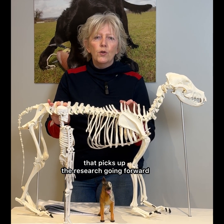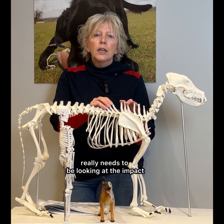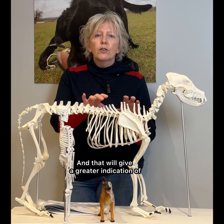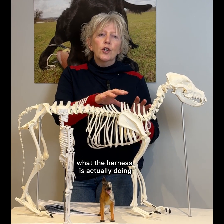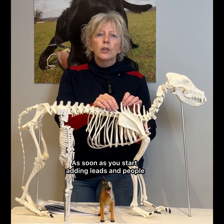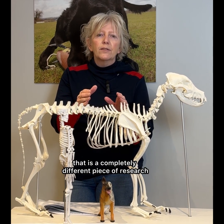I'm no longer at university studying the harness and dog training equipment, so I believe anybody that picks up the research going forward really needs to be looking at the impact of the harness without a lead attached, and that will give a greater indication of what the harness is actually doing. As soon as you start adding leads and people, that is a completely different piece of research that needs to be carried out.